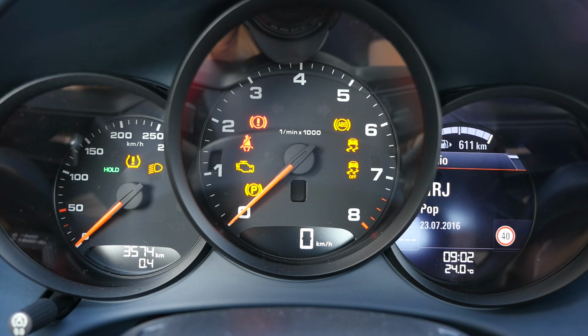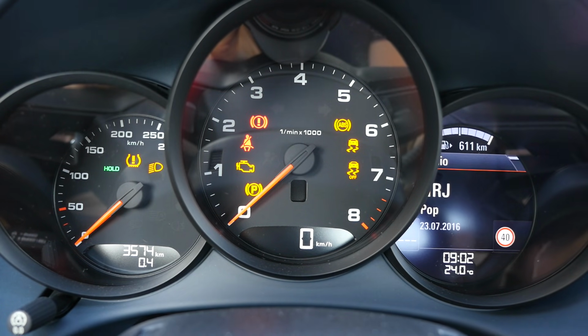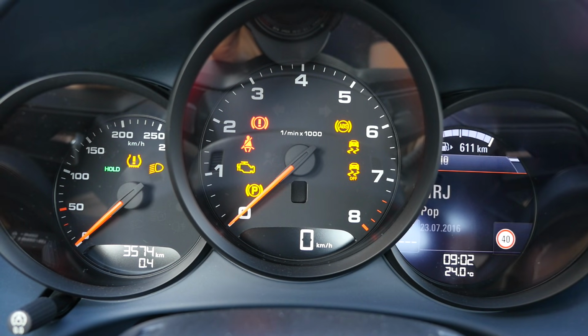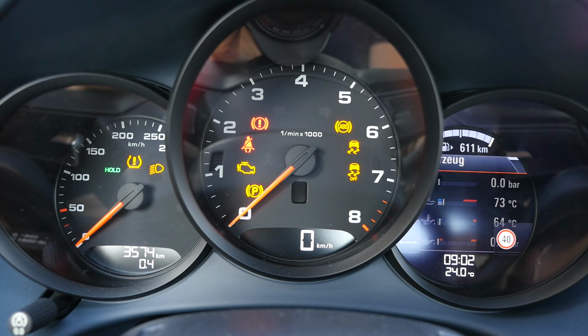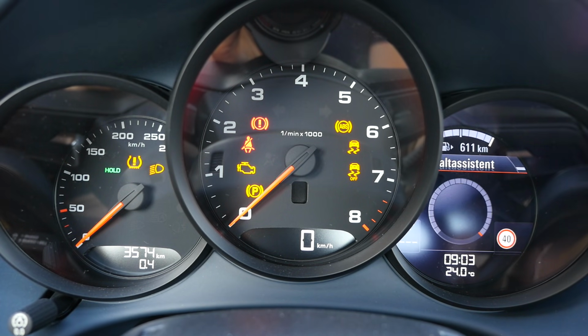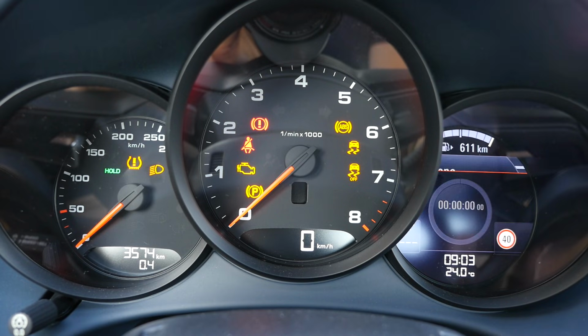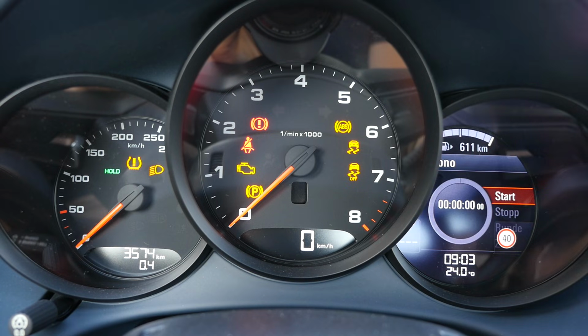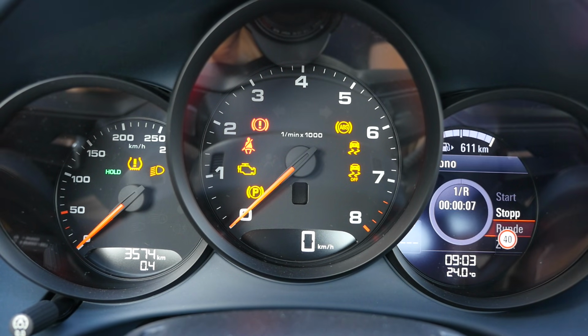For the instruments you have these classic gauges, round, and they're going deep in there, and on the right side you can change the digital instruments, like seeing some G meter information or shifting assistant, or the stopwatch can also be activated right here. Here you can put your lap times on, and then the analog clock is also changing if you have the Sport Chrono package, and you put a lap in here.